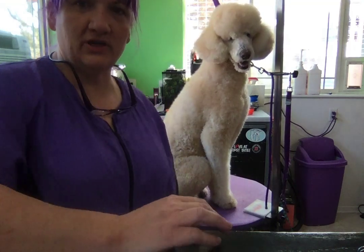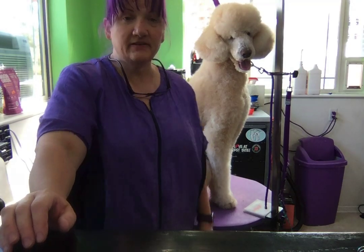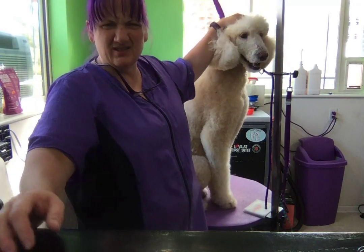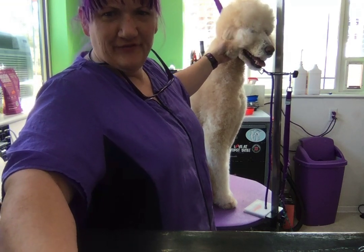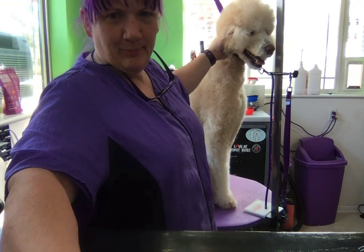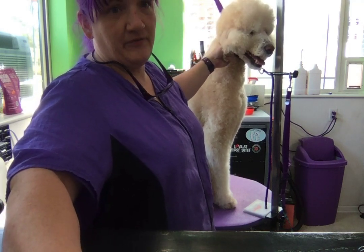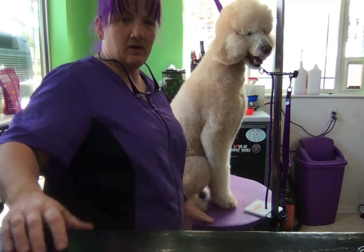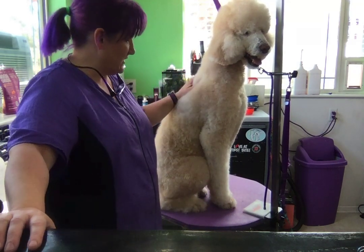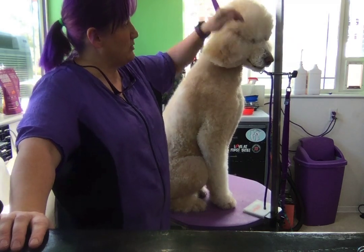I am going to do a short introduction today on this dog. This is Phoebe. She's a standard poodle. I think she's like 10 years old. Let me double check really fast. Phoebe is 4 years old, so she's not an old dog. She is a standard poodle, so she's full size. She's a good girl, so I don't anticipate any problems today.